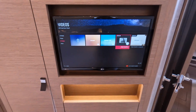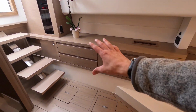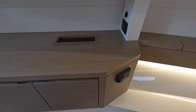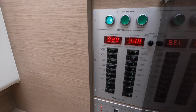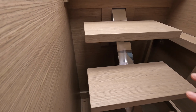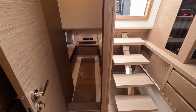The TV up on the wall. And then, once again, more storage all along the walls here. You have the control for the Fusion stereo system in here. And a little electrical panel. You also have a bulkhead under the stairs, which is really nice to separate the areas. That is an option, I believe, because oftentimes you'll see this just completely open.